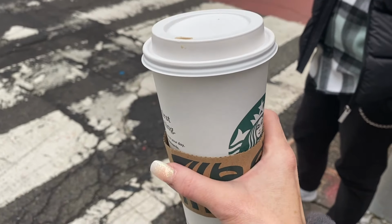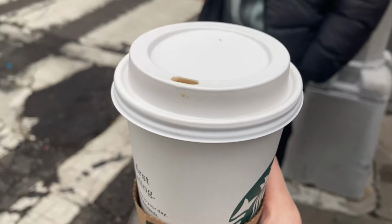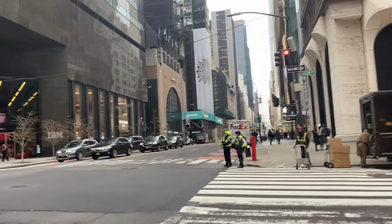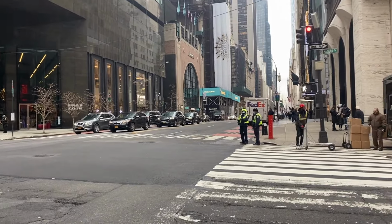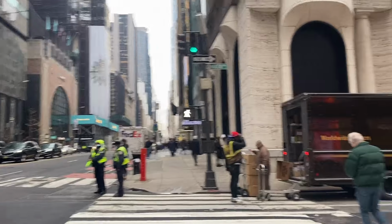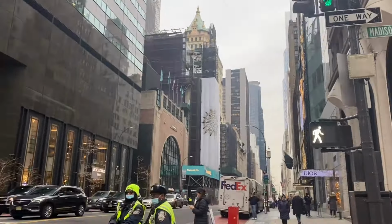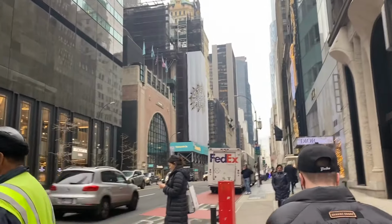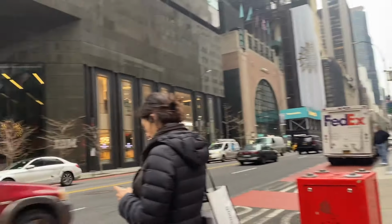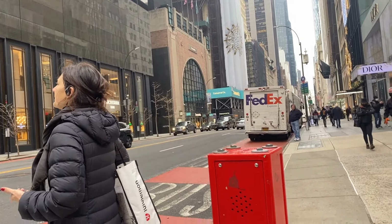We've just had a stop off at Starbucks. Me and Richard have got a flat white, Kai's got a frappuccino, Father's got a hot chocolate, and now we are just making our way over to Tiffany's. Yeah, so we're just making our way over now. Same as I say, it is like the temporary store. But still excited to go in there. Can't walk to New York without a trip to Tiffany's, can you?